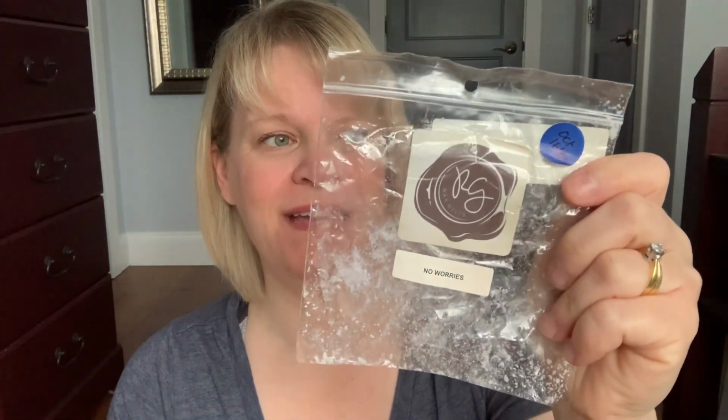The next one is No Worries. These are from October 2019. Cool spearmint, icy peppermint, and eucalyptus. This performed very well. It was quite strong on cold when I first got it, and it was still strong when I warmed it. But yeah, no problems with performance. I might pick that up at some point, but probably not. This one was really nice.